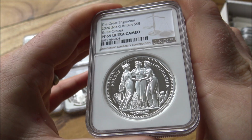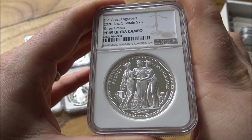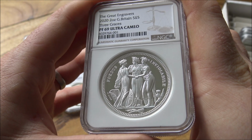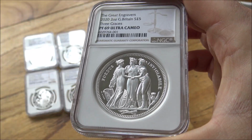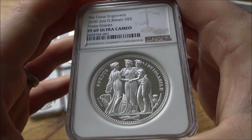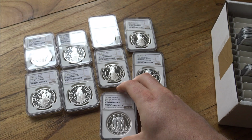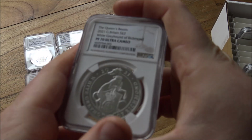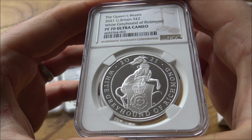I remember about 4 years ago, there was a really hot release. I think it was the 2017 200th anniversary Pistrucci Sovereign. At the time, I had only been on YouTube for just under a year, and I was on the Silver Forum as well. I bought the Sovereign, the really popular one that was almost doubling in price from release to next day, and I put it up for sale on the Silver Forum at a high price. Nobody snapped it up.